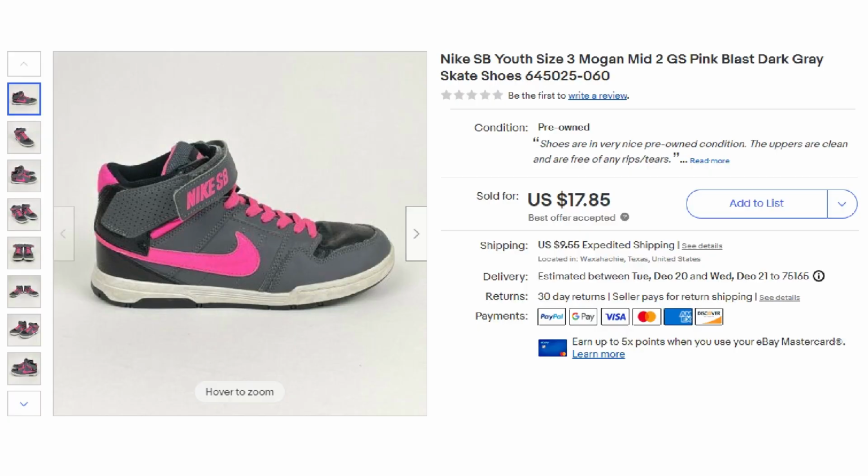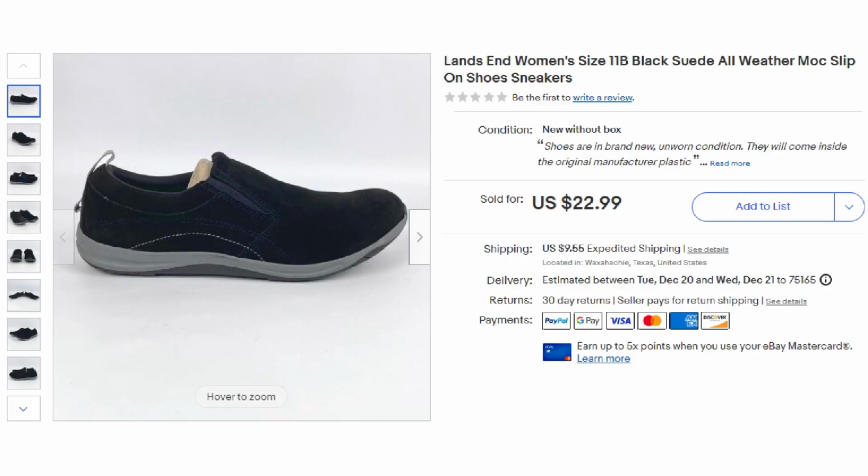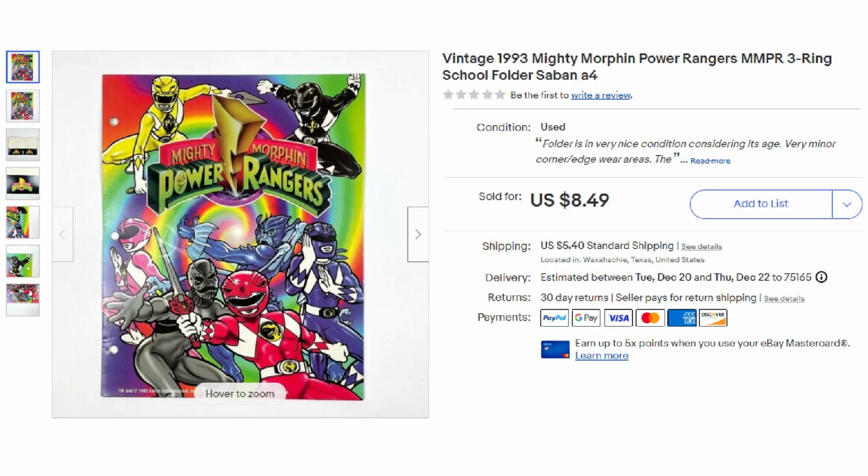These next items should look familiar as they were featured in one of our recent videos about headaches and scams and returns. These were the Nike SB Youth size 3 Pink Blast dark gray skate shoes, which sold for $17.85 plus shipping. And after that were these Land's End women's size 11B black suede mock shoes, which sold for $22.99 plus shipping. And this next item came from an estate sale. This was the vintage 1993 Mighty Morphin Power Rangers 3-ring school folder, and this sold for $8.49 plus shipping.